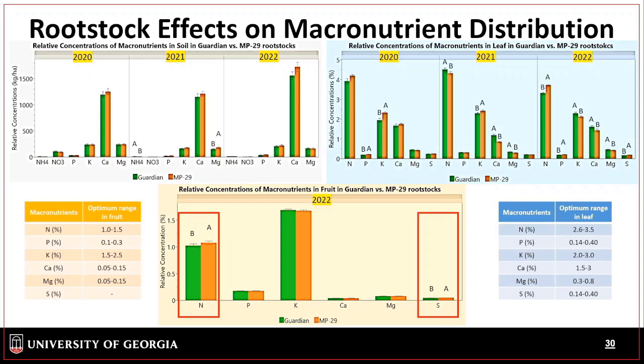Then another thing is that some of those levels change depending on what nutrient you are talking about. So it was interesting to see that often Guardian had higher rates for different nutrients in comparison with MP29. Now, again, in this different study, we saw the same deficiencies, magnesium and calcium. And the calcium level in the soil was pretty high as well. And this is a different site.